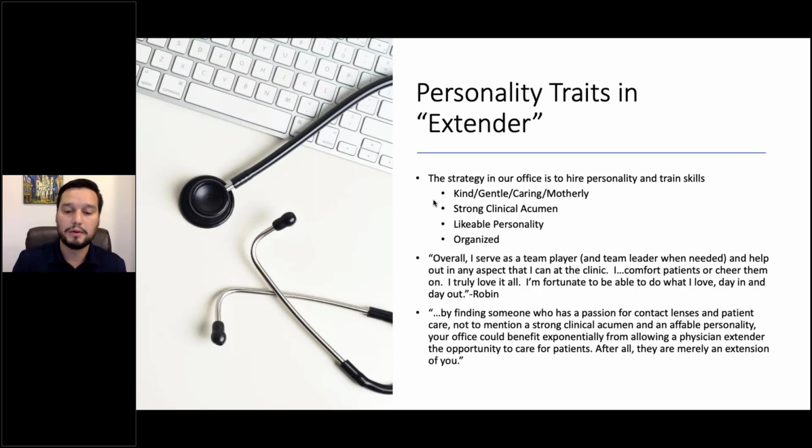So when we were looking for this contact lens super tech, we really wanted someone that was very kind, gentle, caring, motherly is a really good way, especially with a lot of these scleral lens patients. As you know, they don't have a lot of confidence. They are very quick to get down on themselves, and someone that is there cheering them on, really providing that kind of support and that love, it works well for everyone. You've got to have a person that really is interested in learning more about eye care, especially the contact lens field. They've got to be likable.